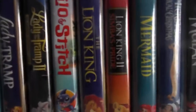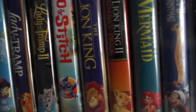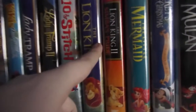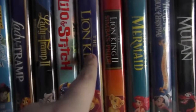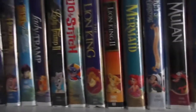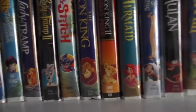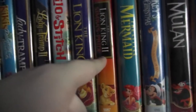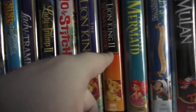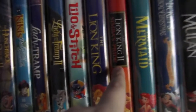Lion King 1 and 2. Absolutely love the Lion King franchise. Honestly, Lion King is definitely my favorite hand-drawn animation by Disney. And, oh my gosh, I mean, how can you not love it? And then we have The Lion King 2 Simba's Pride, which, even though it was a direct video-to-video sequel, is still pretty good, I have to admit.